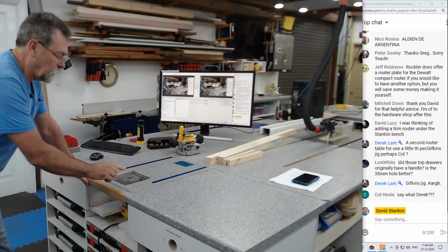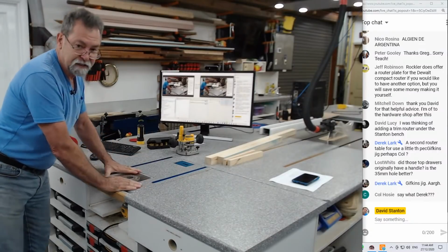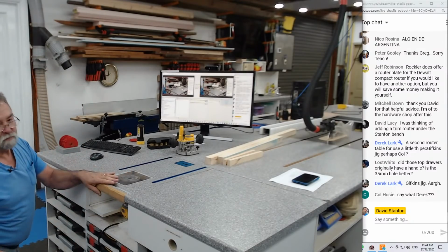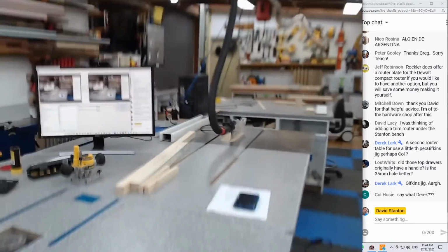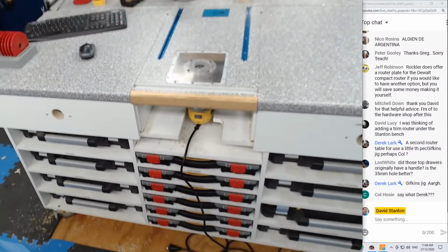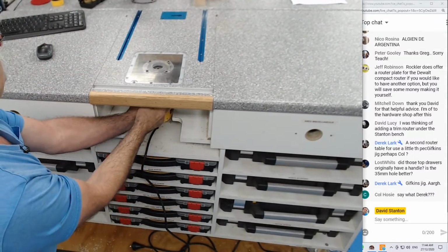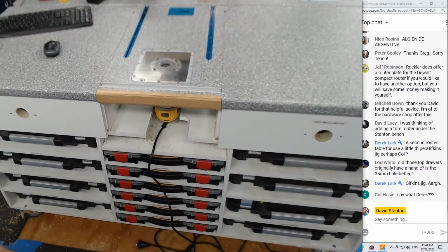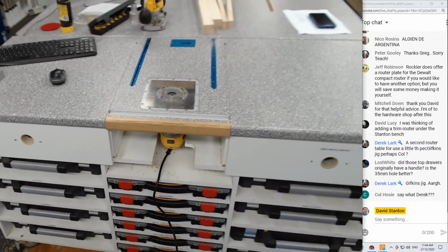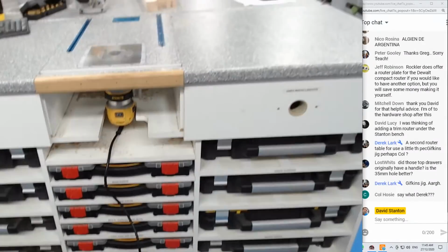Done. I did have it screwed down as well, but I found the weight of the router and things sitting on top of it, it didn't really need it. And so I can adjust from down here. Let me bring that camera around here. Let's see if it's going to see what's happening down there. About there. So it's a matter of release the clamp, which is facing to the front. You can't see that. Give me a second. That's going to be a little bit better for you.